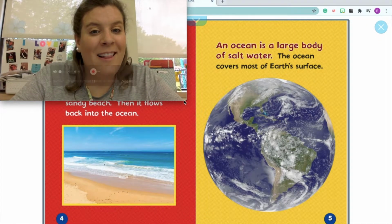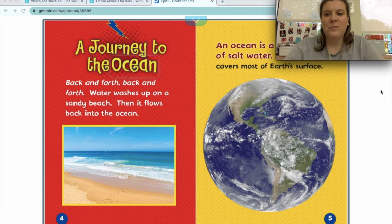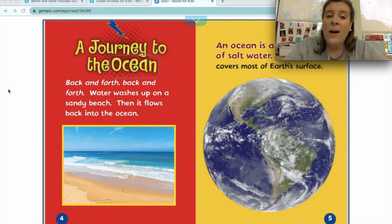And let me make me a little smaller so we can actually see what we're reading. A journey to the ocean. Back and forth, water washes up on a sandy beach. Then it flows back into the ocean.